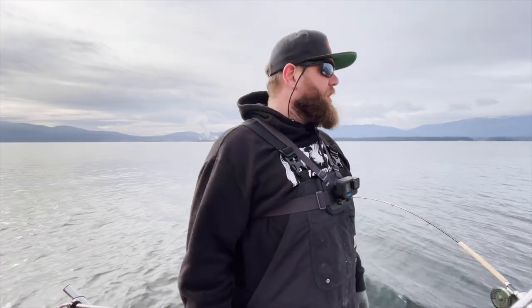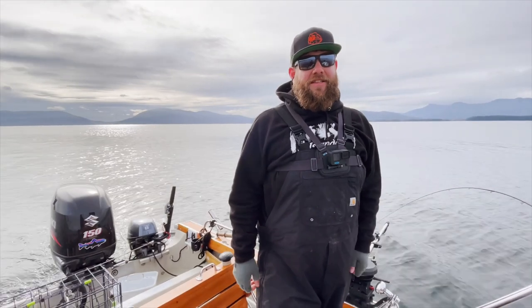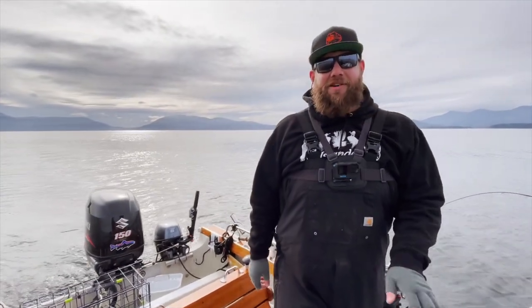We're allowed to keep four, two each right now. We'll keep you guys posted. Hopefully we get a fish on here in the next few minutes, and we'll see you when the bite's on.